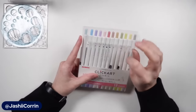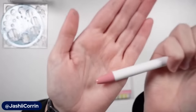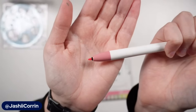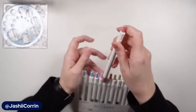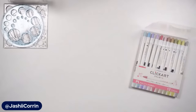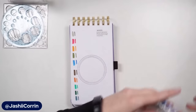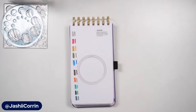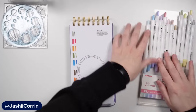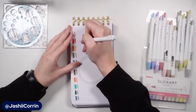But yes, so we have some Zebra Click Arts, which are just markers. Click, click, which are kind of cute. So we'll do a little swatch. I can't remember where that was sitting. I think it was there, roughly. Well, we'll get our little piece of paper back, do some swatching. I've had these just sitting in a box on my floor for a while, being like, I really need to do a whole video for these.